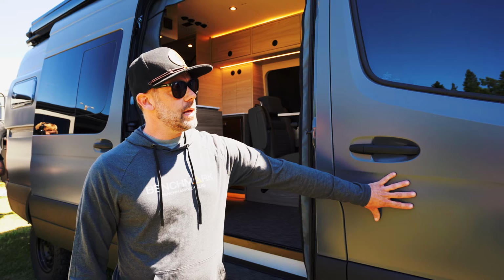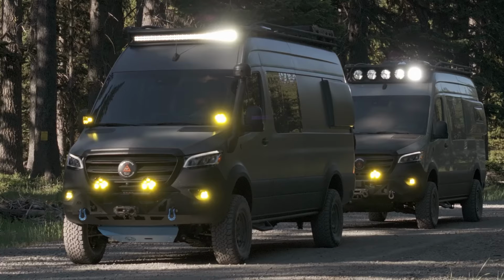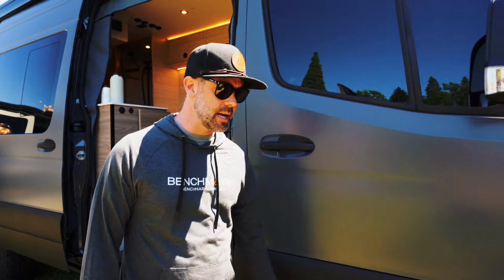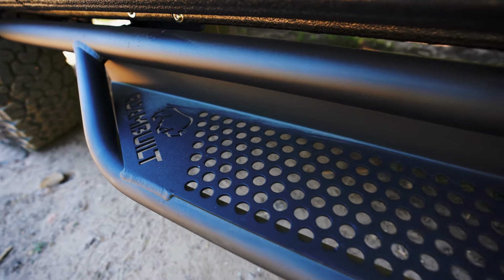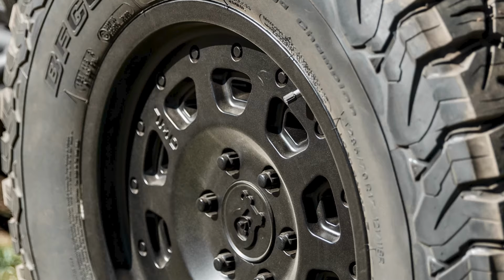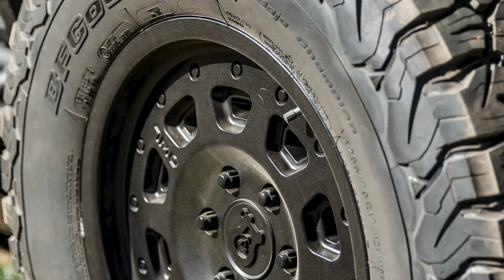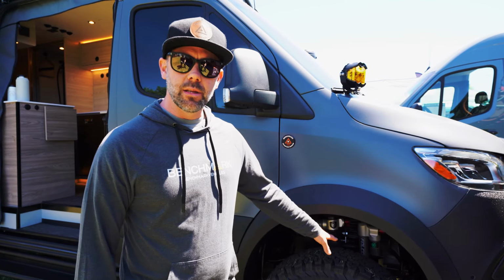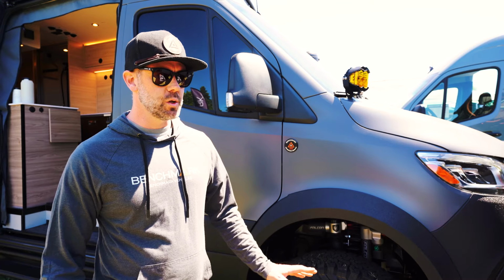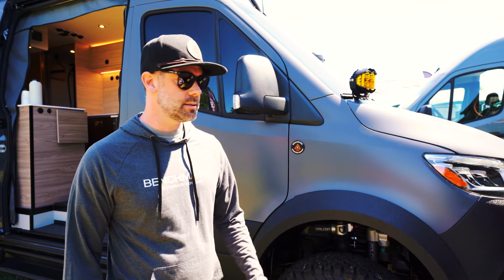So we did an XPEL PPF stealth wrap on the exterior. We've done our signature Line-X. We used Rome-built side steps. We used the RE Global fender flares, Alvan's Talon wheels, a 33-inch tall BFG tire. Van Compass provided us with the inverted rally strut suspension, which is a pretty new product from them. Super impressed driving that over the last couple weeks.